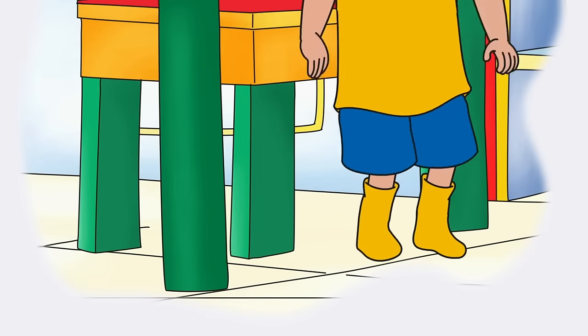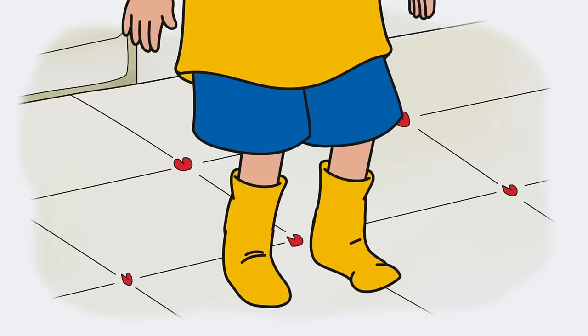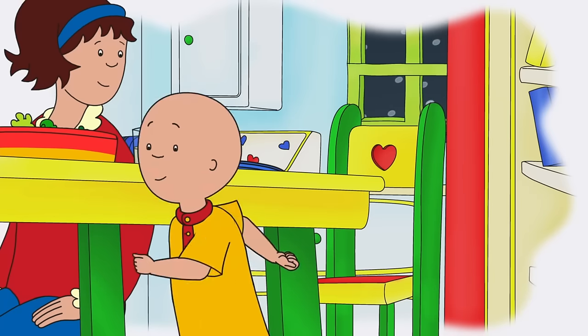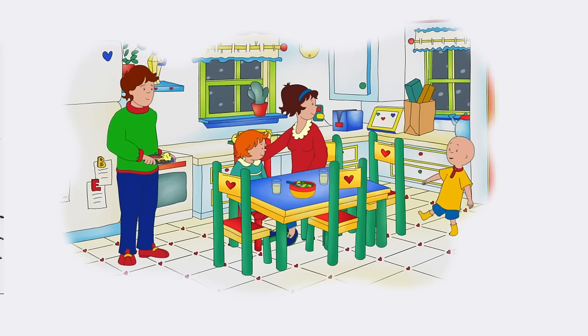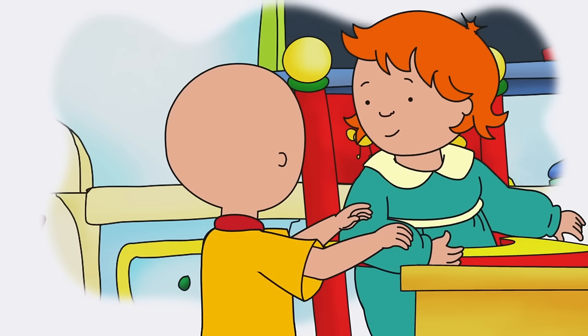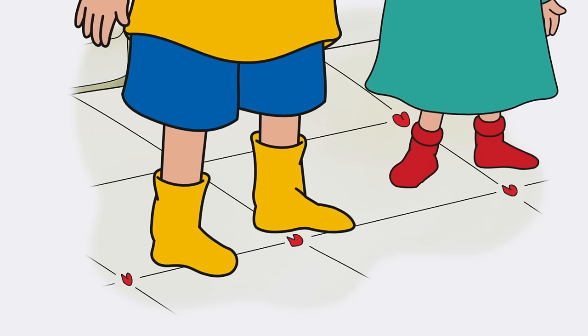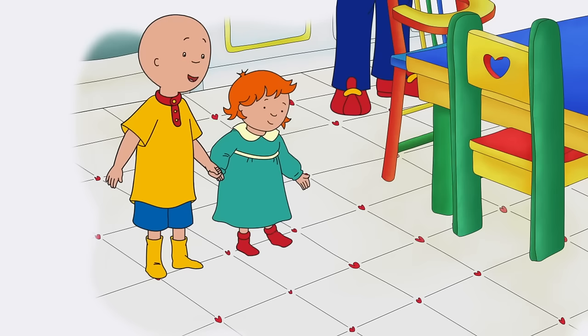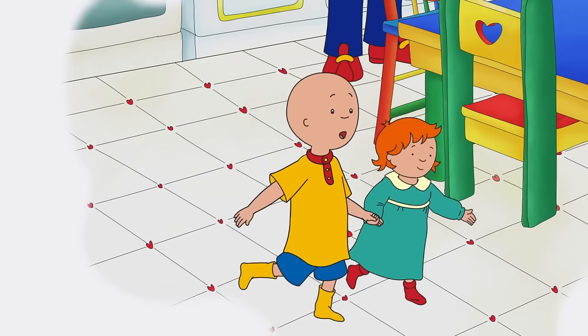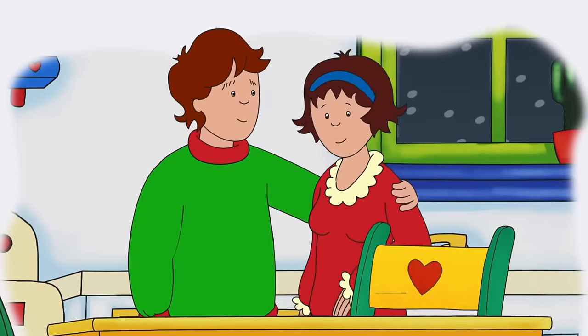Huh. Hey! Caillou had forgotten his socks could slide on the kitchen floor. Look! It's just like I'm skating! Caillou skate! Caillou and Rosie skate! We don't have to wait to pretend to skate. Well done!